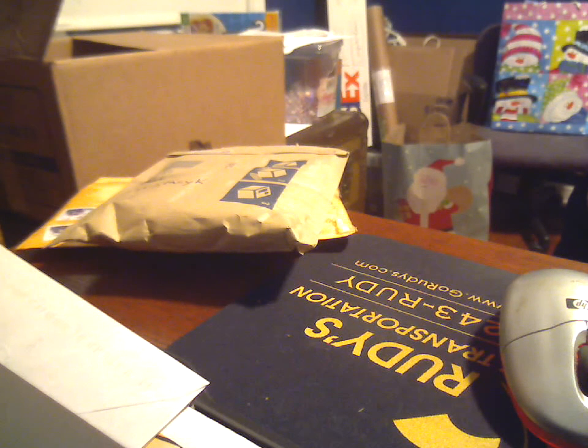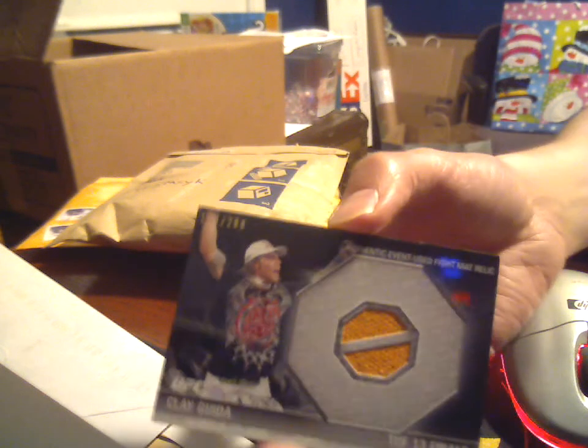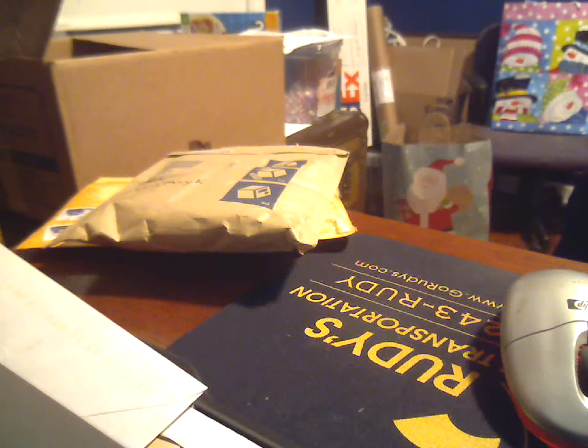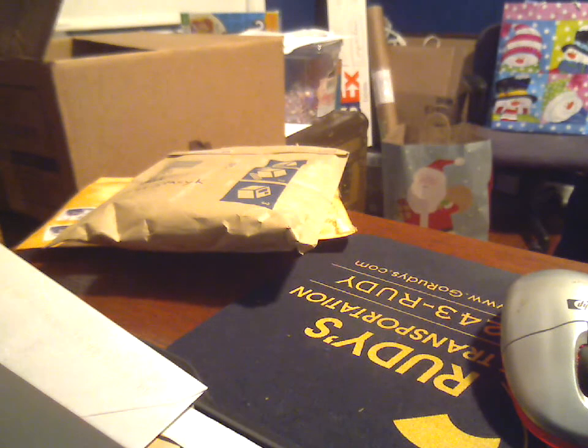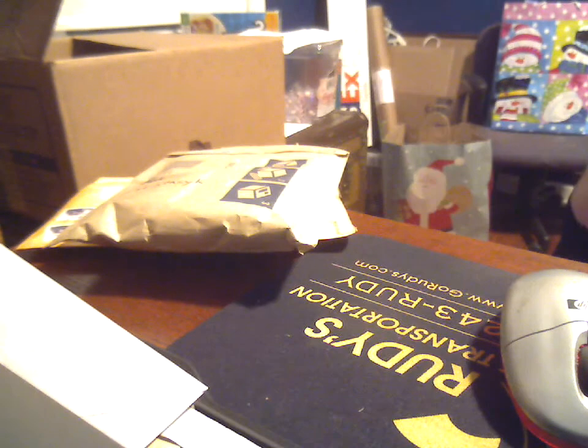And we got an event-used 3-color fight mat for Lieben. Very disappointed in his last fight, by the way. Clay Guida mem card at 288. Out of the new Finest, blue refractor Cerrone Jumbo out of 188. Then we got a Clay Guida, I believe this is the black parallel, numbered to 88. And then at a 288, a 2010 Knockout Lieben green matte relic.